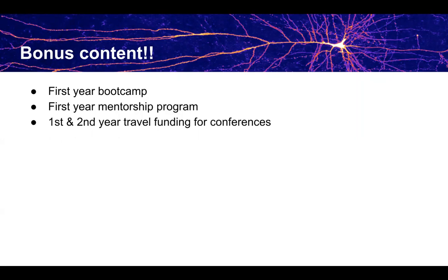There's also funding for conferences. It's not a ton of funding, but it's meant to help specifically first and second years who might not be fully situated in a lab yet get to a conference and experience that side of neuroscience.